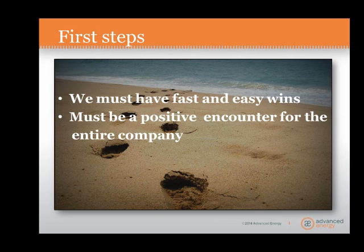So this is really, really important in the first steps of quality management: we've got to have something fast and easy, a win. Never choose something that's very complicated to apply the principles I talked about in the first seminar as well as I'll talk about in this one. So it's a must that we have something fast that we can do real quick, and something that will be easy, so that we get a quick win. And then it needs to be a positive encounter to our entire company, where everybody sees that something is changing, but sees it for the positive. Next slide.